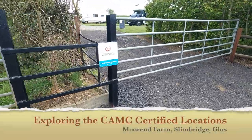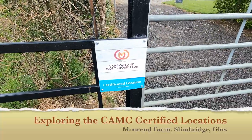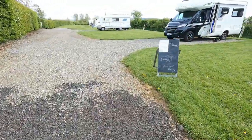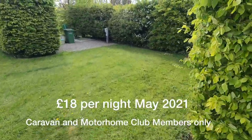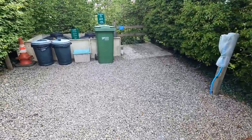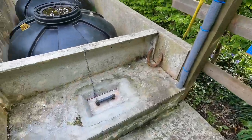So this is Moorend Farm, which is a Caravan and Motorhome Club certified location just outside Slimbridge in Gloucestershire. There are five pitches here and good facilities, including recycling and chemical closet emptying point.